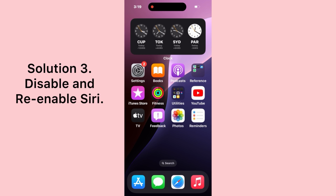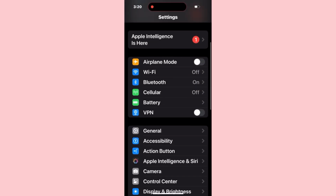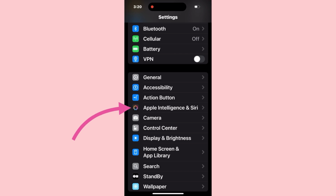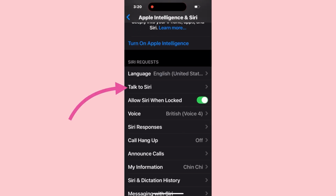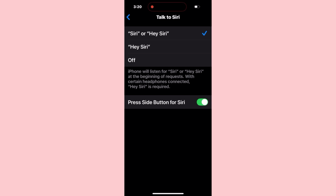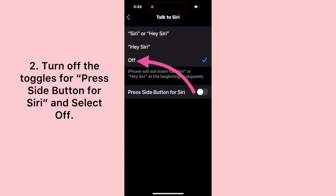Solution 3. Disable and re-enable Siri. Open the Settings application. Then tap on Apple Intelligence and Siri. In the Apple Intelligence and Siri, go to Talk to Siri. Here, turn off the toggles for press side button for Siri and select off.